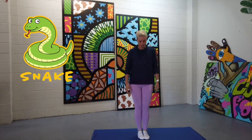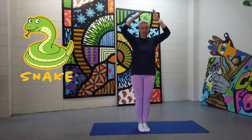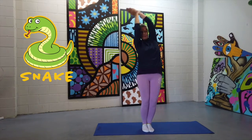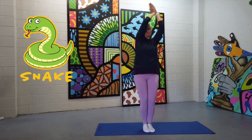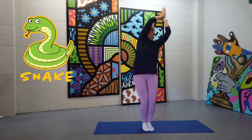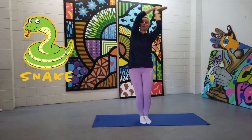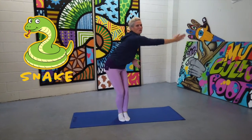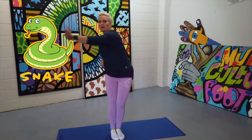Alright, so we're going to put our legs together, maybe our hands up like this. We're gonna go side to side, because they kind of slither, don't they? Move along, nice and smooth. So you can do it standing up, or maybe you want to lie down on the ground and slither your way across the floor. Or you can use your arms to slither.